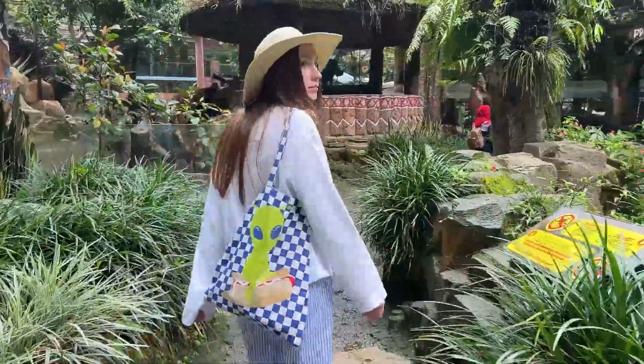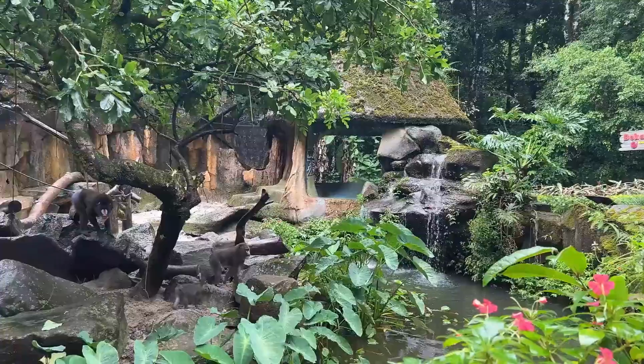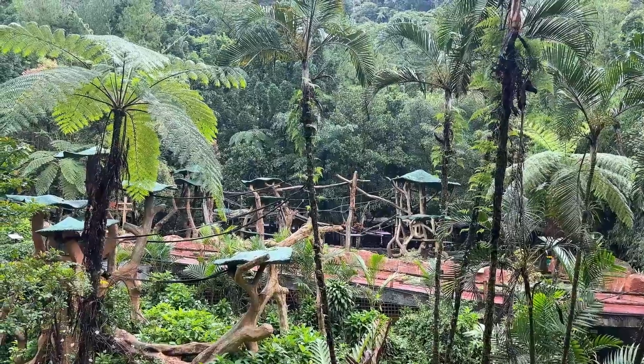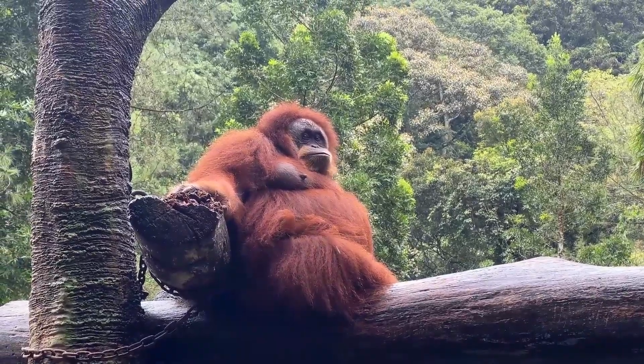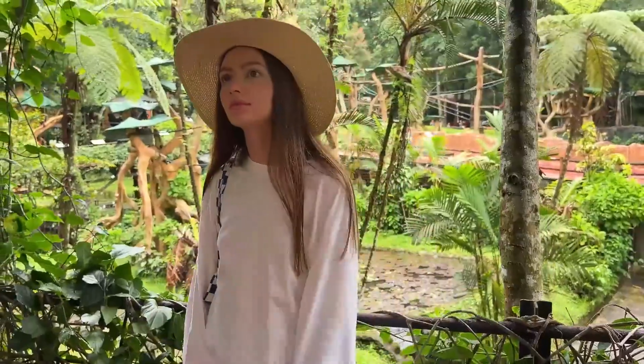A fairly large section of the park is reserved just for them, which is fantastic because it gives them plenty of space to play, swing, and move freely through the trees and vines. It's so much fun watching them leap and interact with one another in such a natural and playful environment.